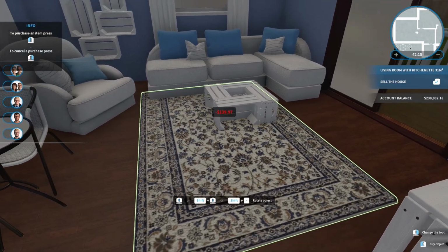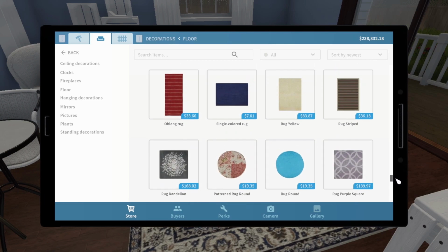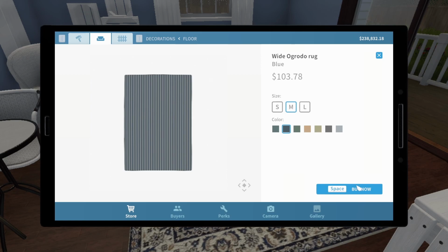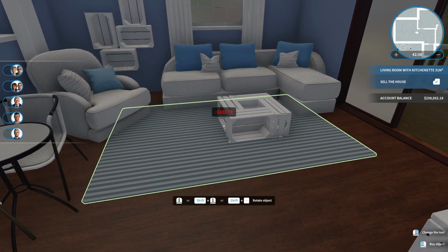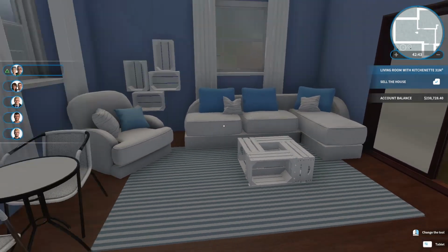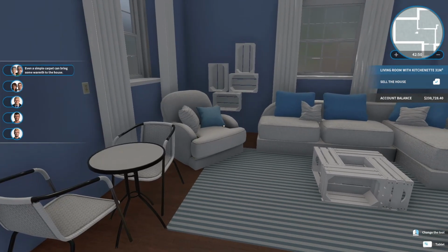This one? Blue. Where was that other carpet that I saw? This one, I'm sure it has stripes. There we go. If not, why not? We've got a whole bunch of different blues in here, but we'll just pretend it's all the same blue.